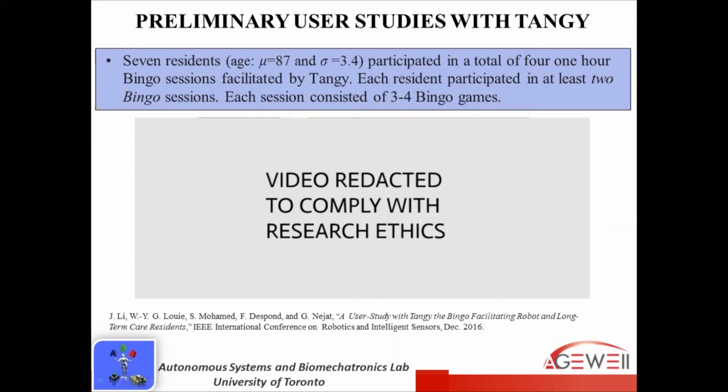It would also tell jokes to promote social interactions. And if you needed help, you would just call the robot over by pressing your button, which would show the robot this display of a triangle underneath, and it would recognize that and say, I'm going to come over and help somebody. So in this case, the robot comes over to the gentleman to check the card.